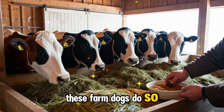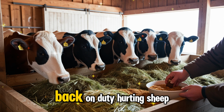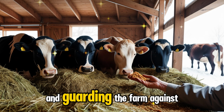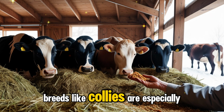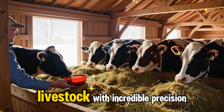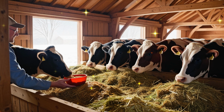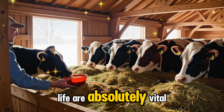These farm dogs do so much more than just enjoy the leftovers. After a good meal, they're back on duty, herding sheep, keeping a watchful eye on the chickens, and guarding the farm against any potential threats. Breeds like collies are especially skilled at herding, and it's something special to see them in action. They run circles around the livestock with incredible precision, steering each animal where it needs to go. Their meals might be simple, but their contributions to farm life are absolutely vital.